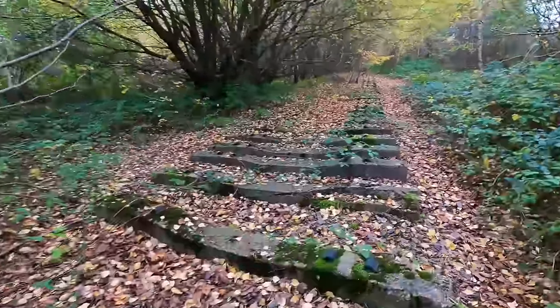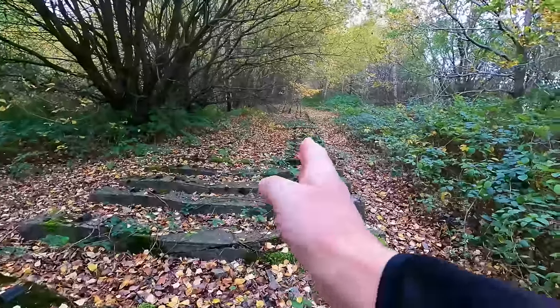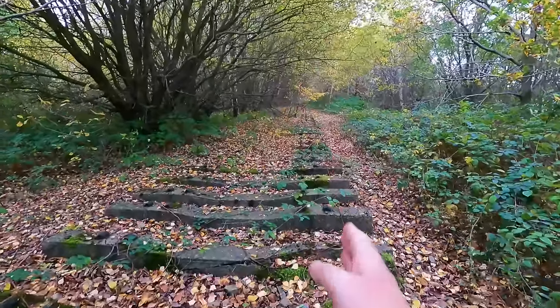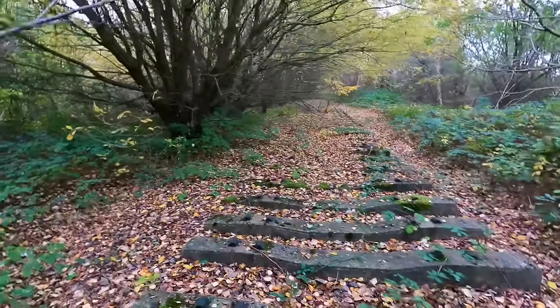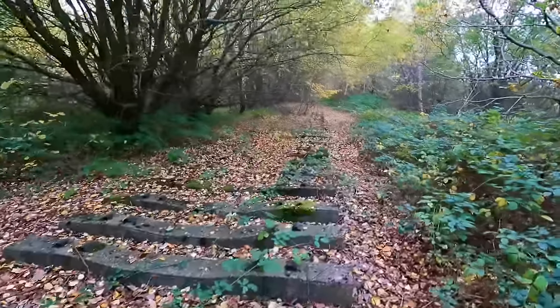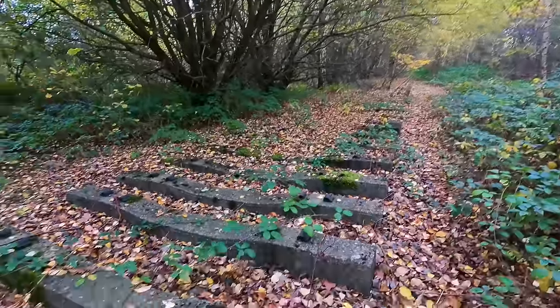That's quite significant, isn't it? That's a good little shot down there. You can just see the clips running all the way down what would have once housed the rails on both sides, and the autumn leaves making it look a lot more haunting and picturesque at the same time.